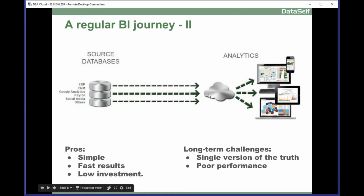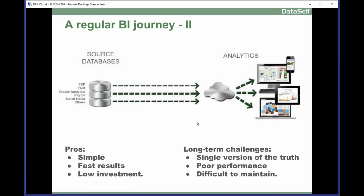Second is poor performance. Quite often these systems, when they pull data from the data sources, pull a lot of data and they can slow down your Sage X3, your ERP system. So you have performance issues in the source system, and you also have performance issues in the reports. They start to run slowly. Things that should take seconds start to take minutes, sometimes hours. So overall, this architecture, as you grow, tends to become slow on both sides of the equation. Slow performance is pretty critical sometimes.